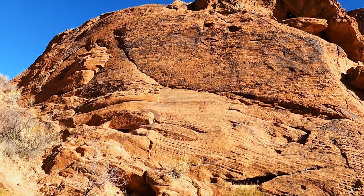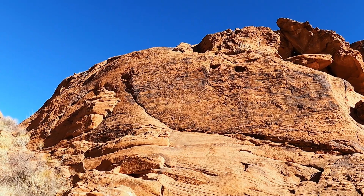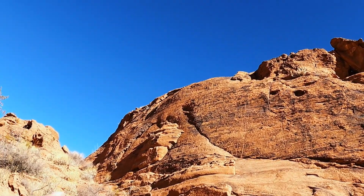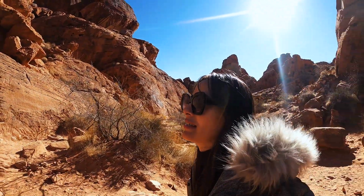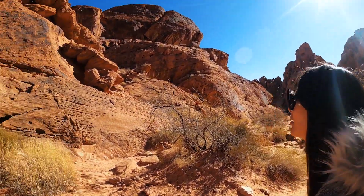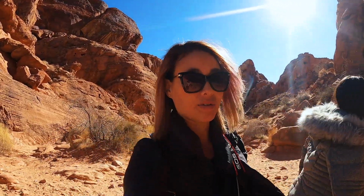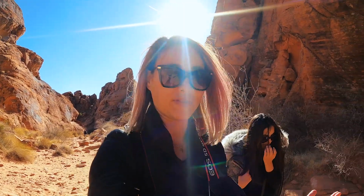Okay, we spotted a lot more here up top over there. Looks like some kind of target. Looks like I see some crowns maybe. Yeah. If you look for the dark spots, like the black areas, that's where you see them. Yeah, it seems that's what's more clear. So now that we're walking back, we're finding more of the petroglyphs. So now I feel a little bit more satisfied about this hike.